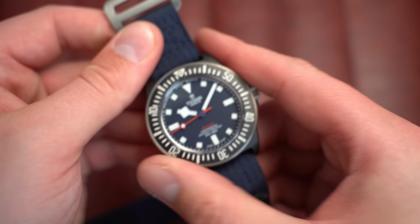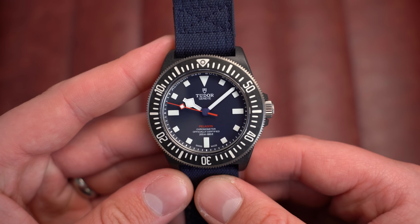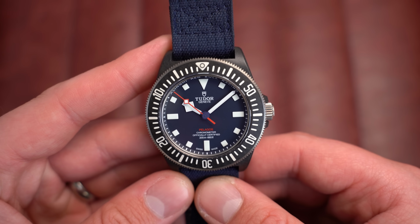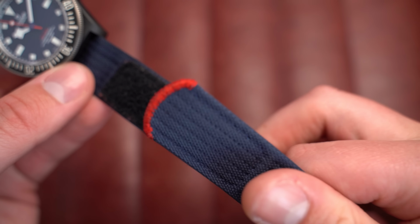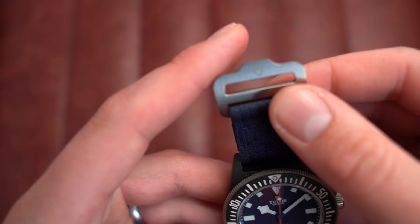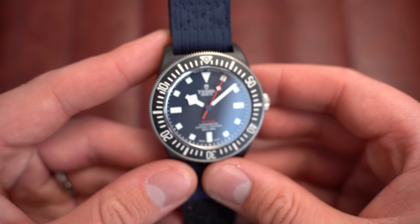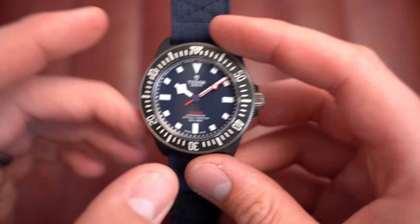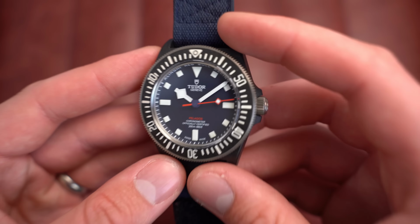Now this is a reference 25707KN and it's powered by the automatic Tudor caliber MT5602, and it's from December 2023 with its box and paperwork ready to go. Paired on its original fabric folding Velcro strap with titanium hardware, as you can see right there. This is a fantastic pickup if you're in the market for a dive watch that has something a little bit different, and again these are priced incredibly well, especially compared to retail, so it makes some good pickups.